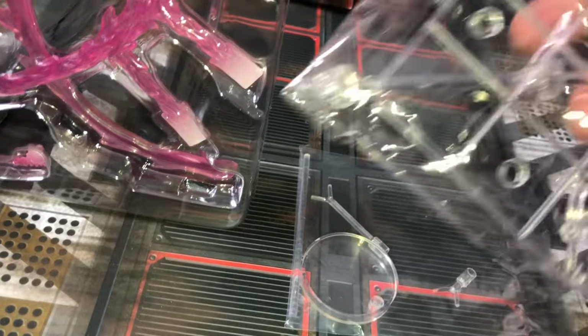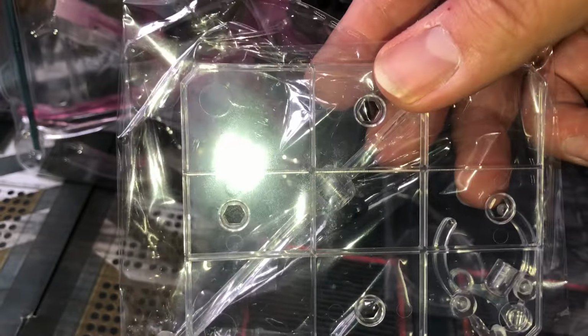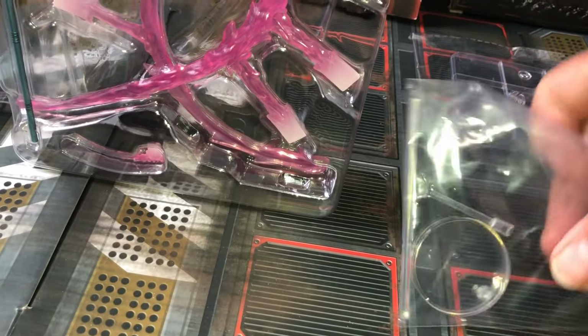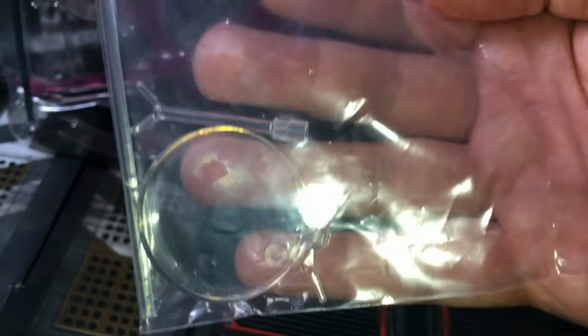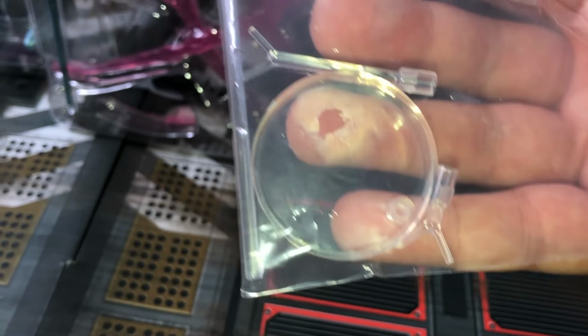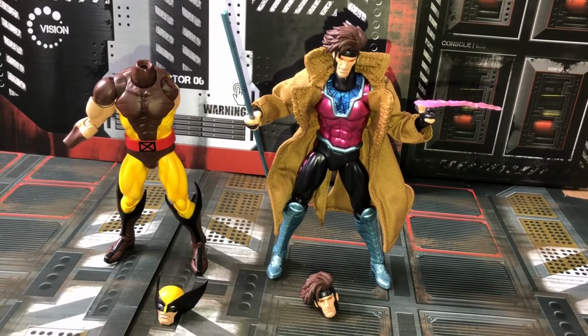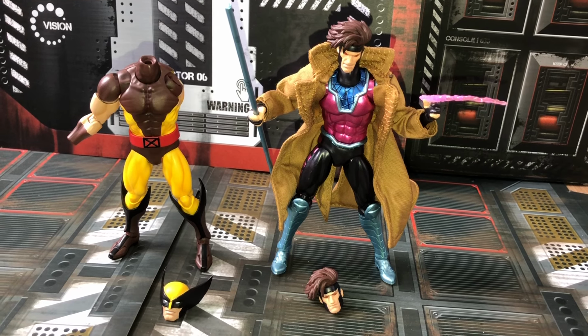And talking of the stand, there it is. So it's see-through, and I'll be honest, I always just end up chucking these stands away, but if you keep them and use them, here you go. I honestly can't tell you how similar it is to the Mafex one because I can't remember. But if you can't stand any more clamshell talk, let's open the figure up and I'll give you my first impressions. Okay, so here is CT Toys Gambit, fresh out of the packaging.